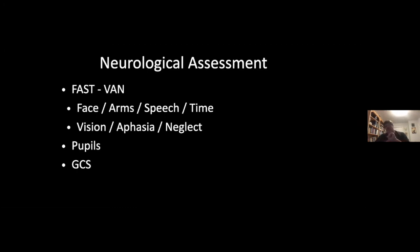The reason we do these neurological assessments, particularly FAST-VAN, is that they can be useful in some types of head injuries, not necessarily all of them. Diffuse concussions are probably not going to have a huge amount of benefit from a FAST-VAN assessment. Having said that, FAST-VAN can help locate specific regions of the brain that might have been affected potentially. It takes you 20 seconds, just do it on someone who's got a head injury.